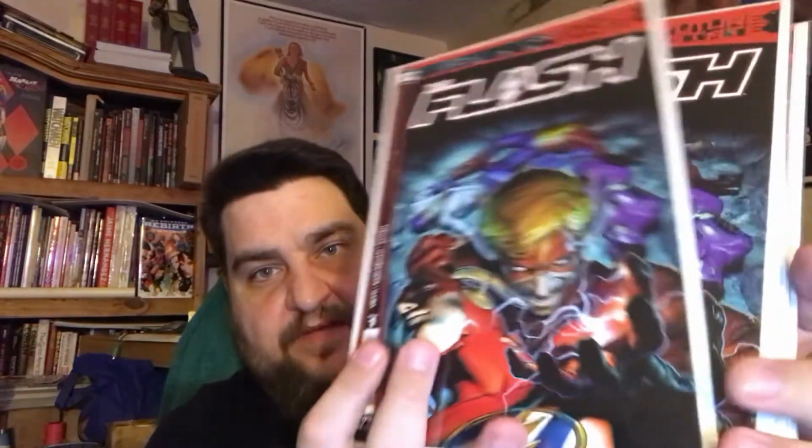Future State Dark Detective number 4. This is the Brian Boland variant cover. Really happy to get that. I don't think I picked that up when it came out. I don't know why. Probably because there was too many other books that week. Future State The Flash number 1. Got 2 copies of that.